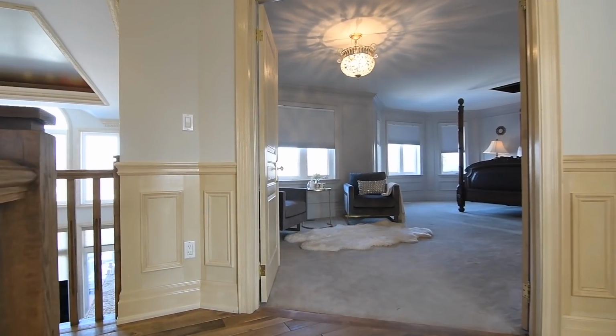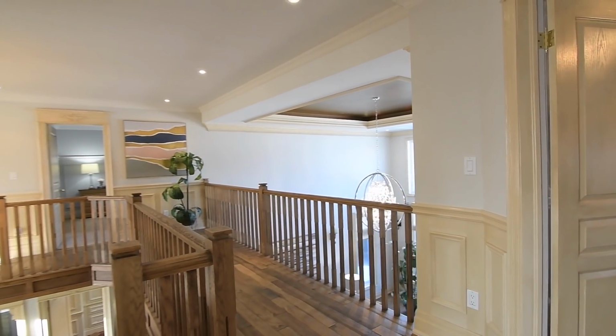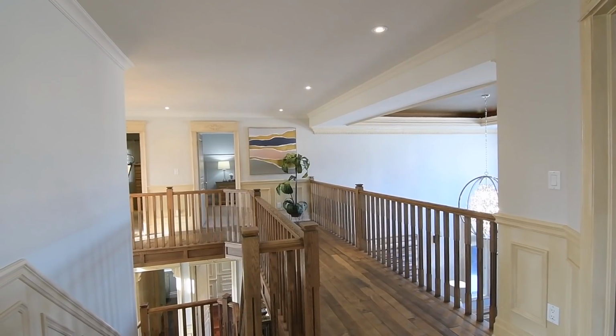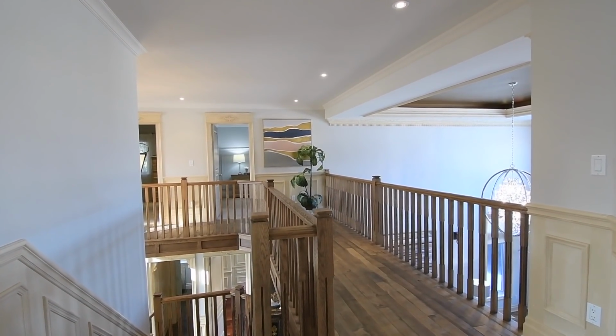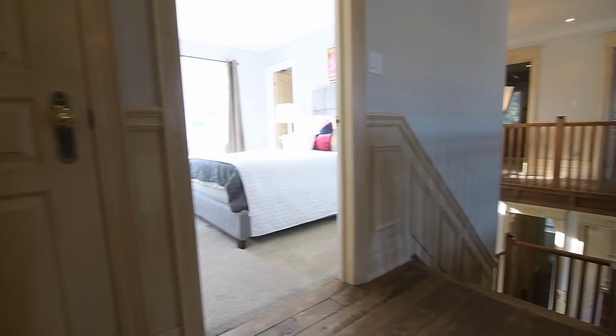The upper level showcases many of the same superb finishes as the main level and has 4 spacious bedrooms as well as 2 beautifully appointed washrooms, with the main washroom just off the staircase landing.